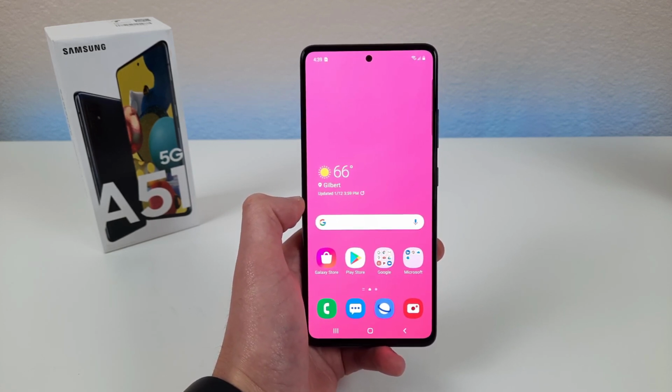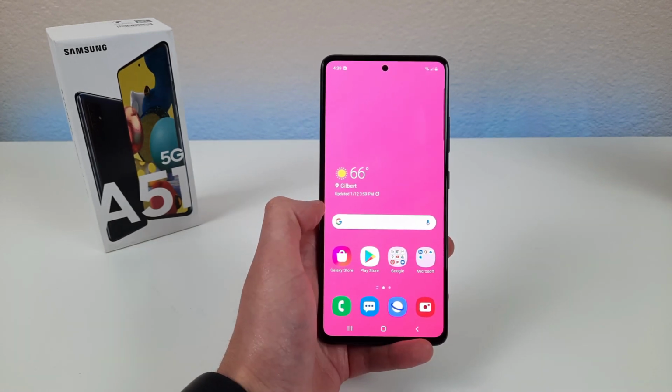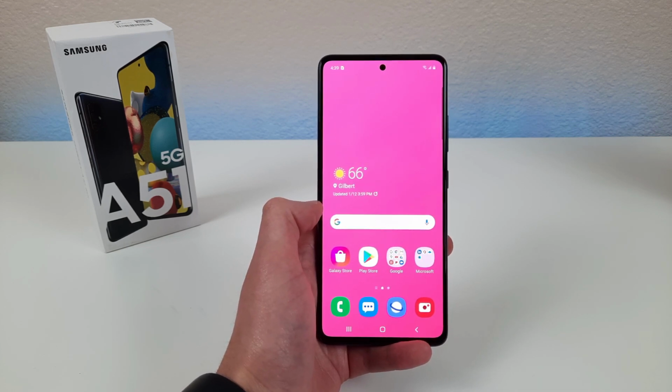But overall, I do think that although there are lots of other options out there, the Samsung Galaxy A51 5G overall does provide great value in 2021.